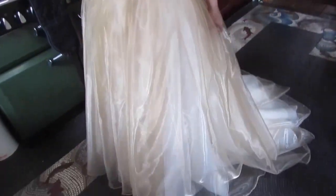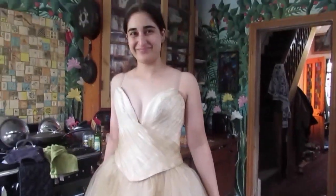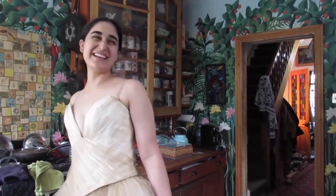But basically, it's been hemmed to the right length. It's been covered in gold organza, and today we play with flowers, don't we, Elsie? Yes.